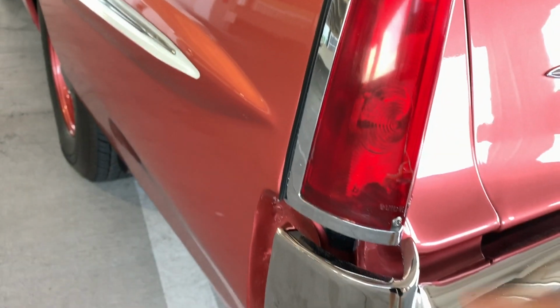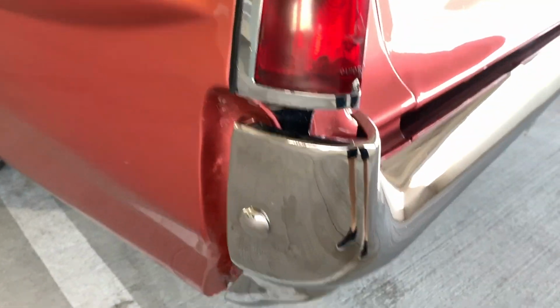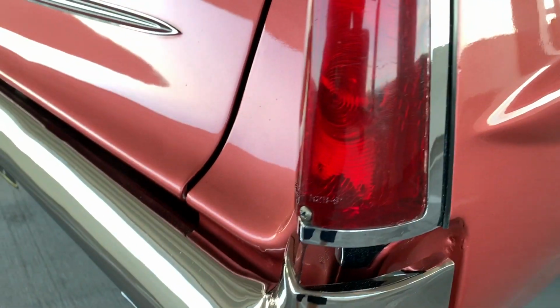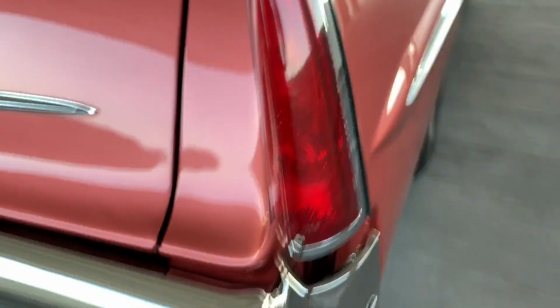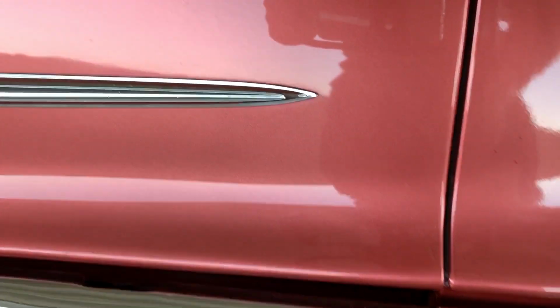Chrome around the taillight's nice. The lens got a little crack. If you're really picky, you could replace that. Bumper's in really nice shape. Reverse light lenses are good. It's the original lens there. I'm guessing you probably can't go buy those repop. I don't think so. They probably have to find some NOS ones someplace.